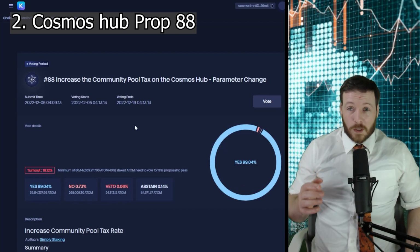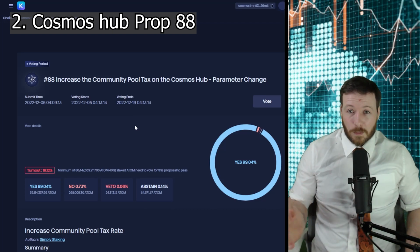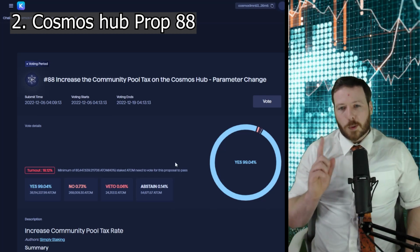Now, while I am for this, I want to see exactly what the money is being spent on. I want to see it stage by stage, process by process. I want everything to be as transparent as possible when it comes to use of these community funds. For me, it's imperative that we grow together in a clean, regulated environment where there is accountability. So this one's a yes from me.